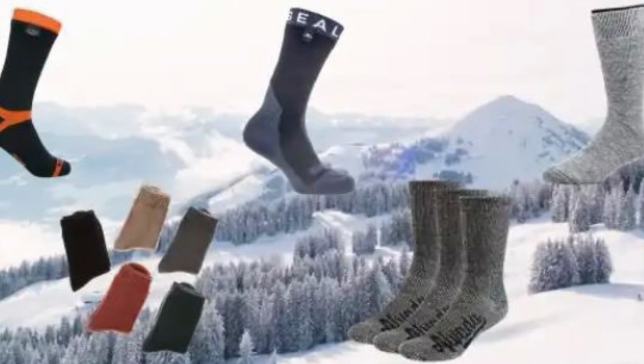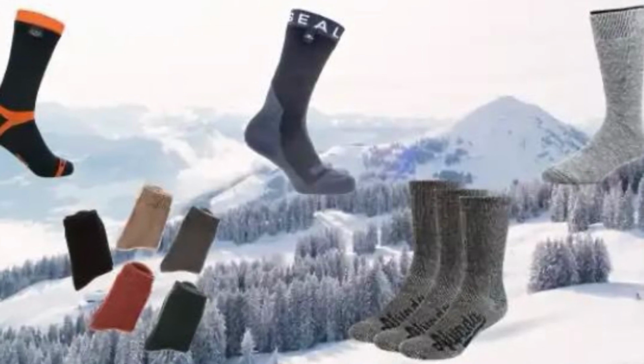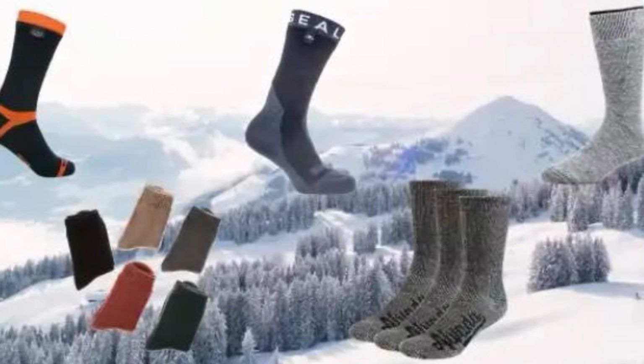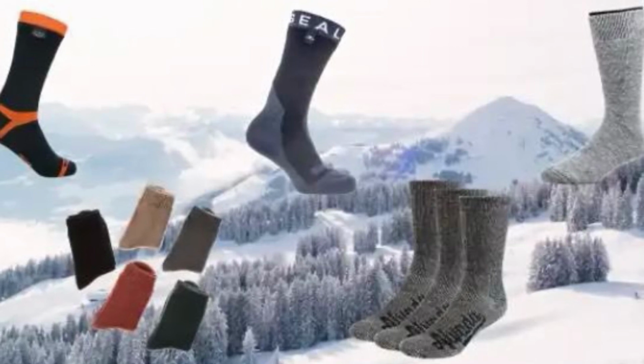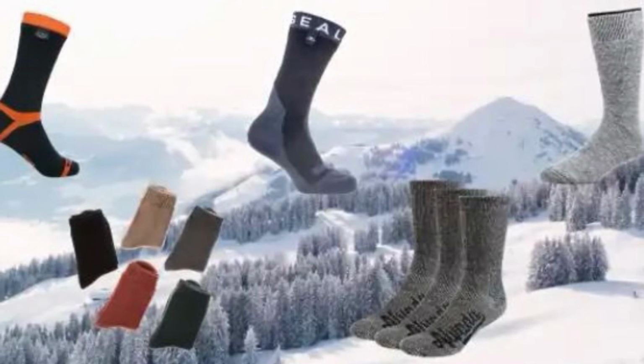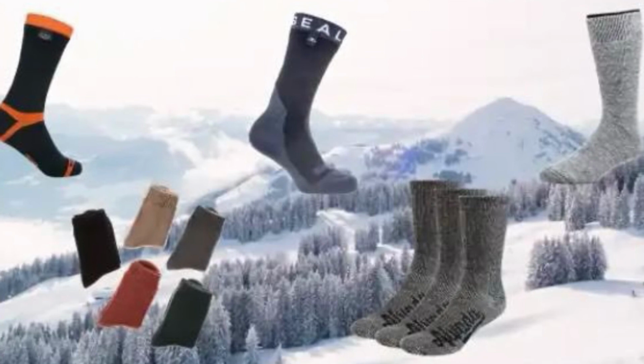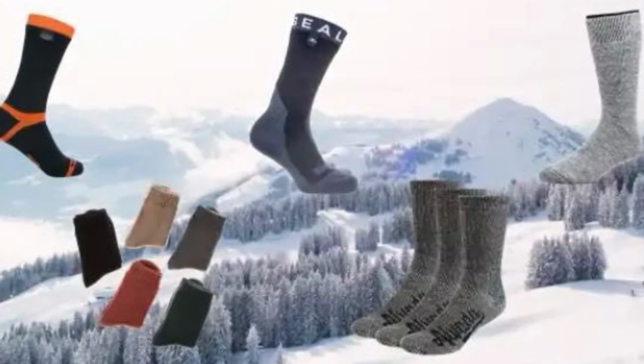CCOHS advises finding the right thickness for socks. If socks are too thick, they can lose their insulating properties if compressed inside footwear and will make that footwear tight, possibly slowing blood flow to the feet and toes. Conversely, if socks are too thin, workers are at risk of developing blisters.